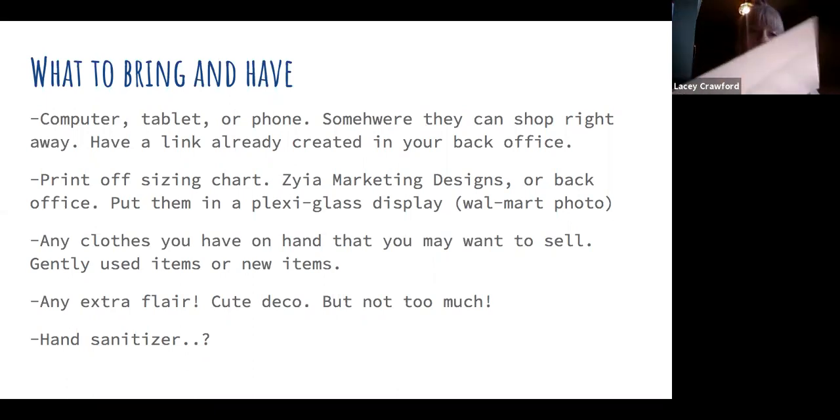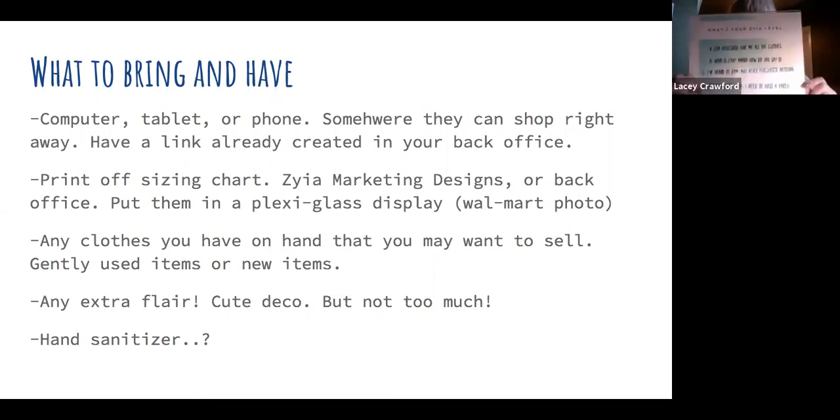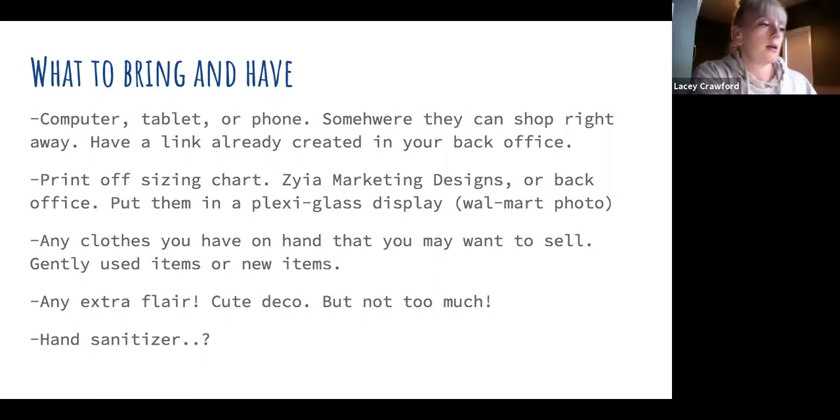And then I also have, what's your Zaya level? You can honestly just create and put on display whatever you want. But like I said, I got these little holders at Walmart for really, really cheap.